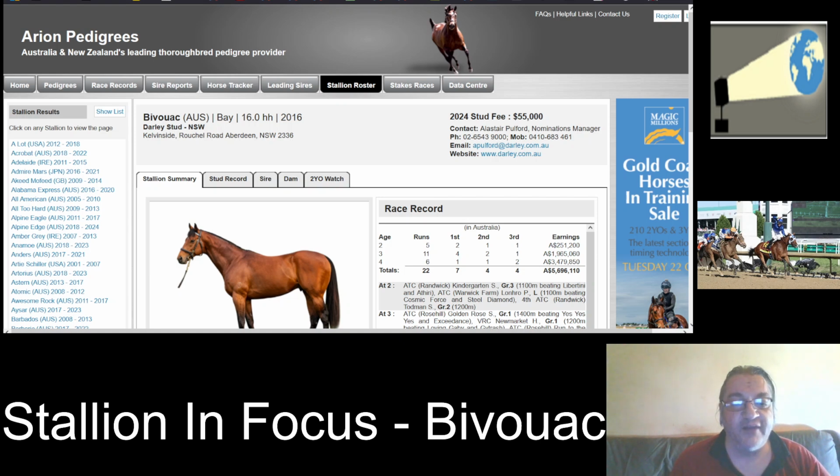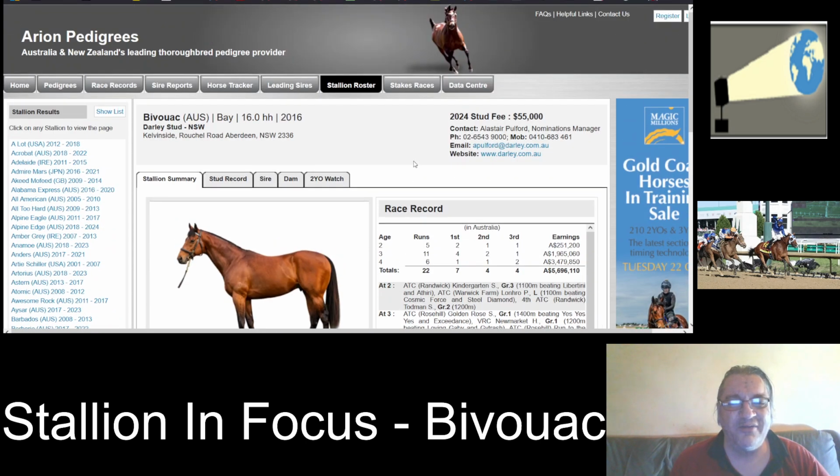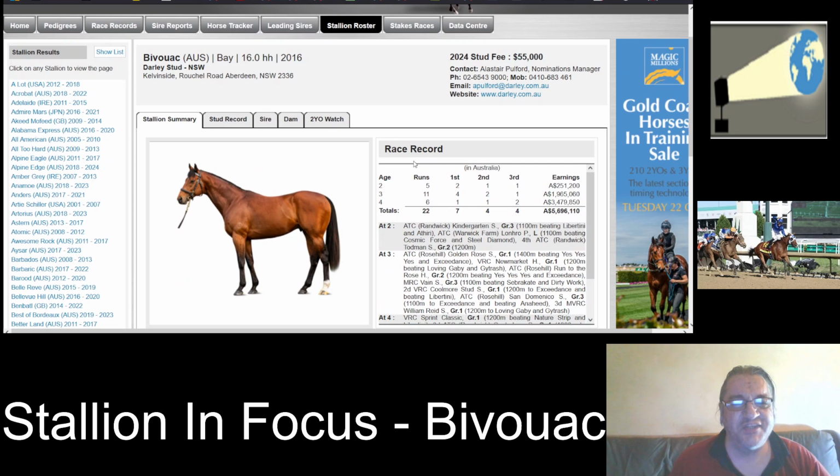The Stallion just needs to let his progeny do the talking, I think, doesn't he? And let genetics do their bit. How can this Stallion fail? It will be very interesting to see how his first crop of 2-year-olds go this year. If people look at the horse of Bivouac, he did win a Grade 3, the Kindergarten Stakes at 2, a Grade 3. But all his form was at 3 and 4. So are his progeny going to do something that even he couldn't do and take out a Group 1 race at 2?